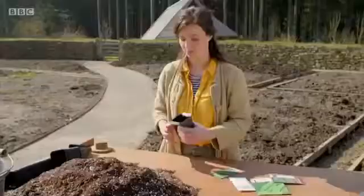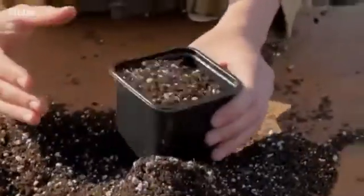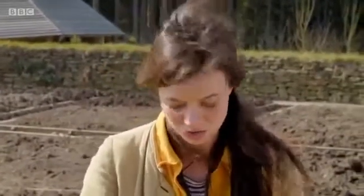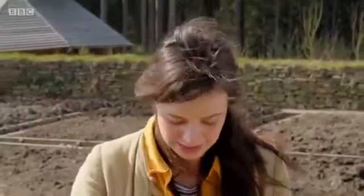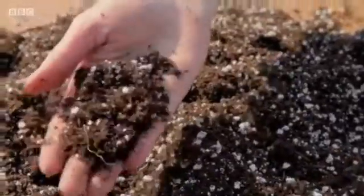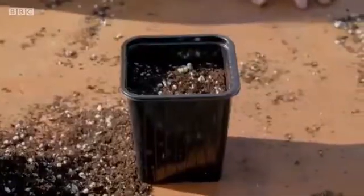I've got a 9cm pot, which you can pick up anywhere. The compost that we're using to grow this is a specialist seed compost, which means essentially it's very low in nutrient. Seeds don't actually need nutrients. What they need is moisture and somewhere to put their roots. As well as that, we have perlite mixed in, which helps to retain moisture and helps to drain the pot. And just firm that down.